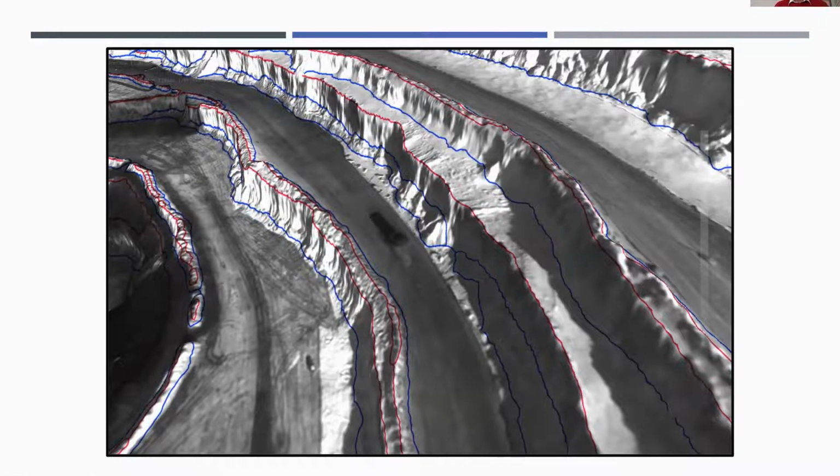We produce toes and crests. We've adapted our software to generate these from the surface itself. A lot of clients want toes and crests either on their dike or in their pit. They want the topographic surface, but they want the line work as well. So we can generate that.